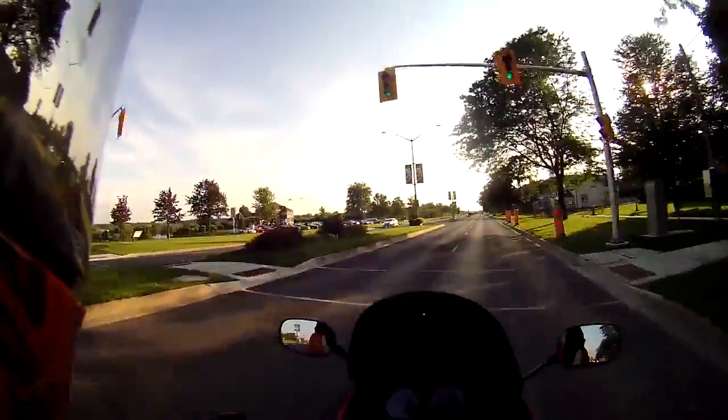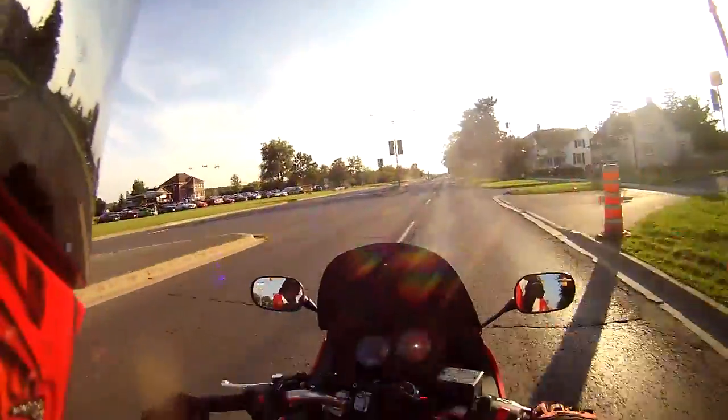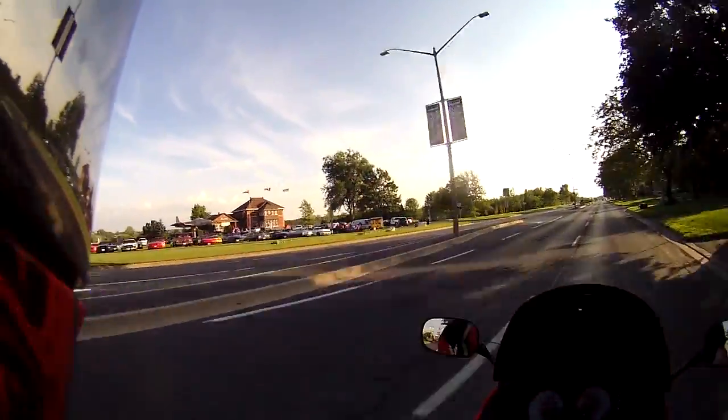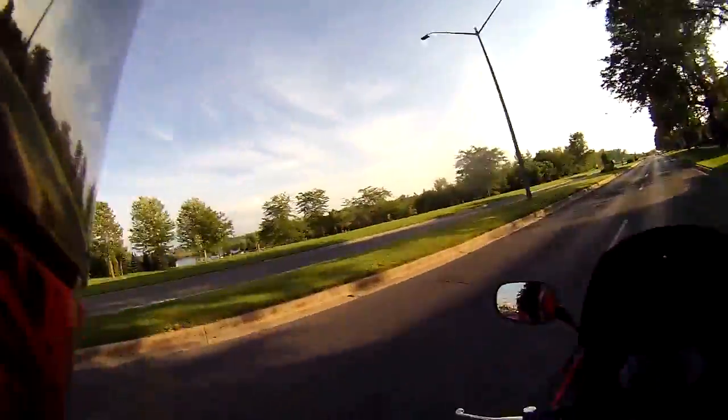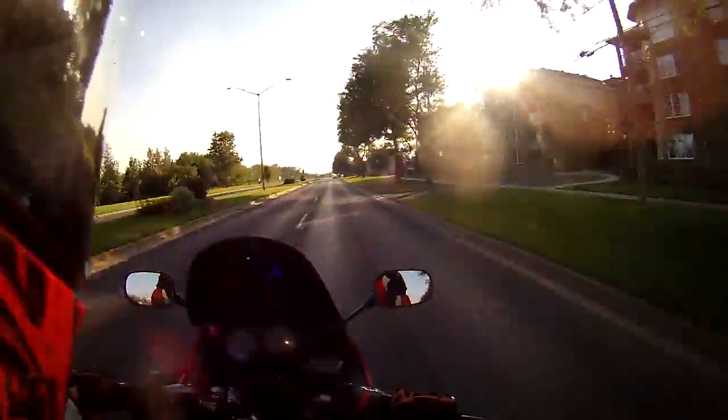What is this, a car show or something? Oh, that's cool. All these classic cars, everybody's sitting down. Looks like some Mustangs, some Camaros and all that. Sweet.